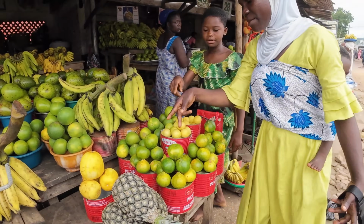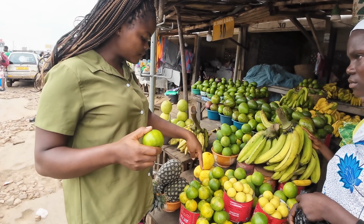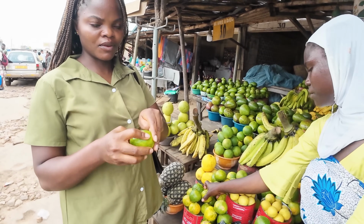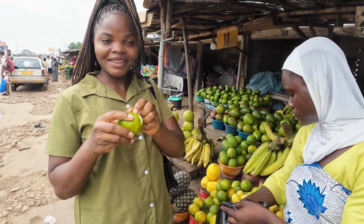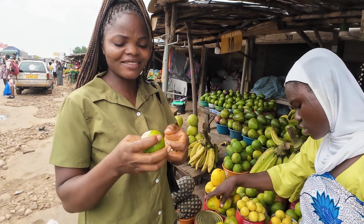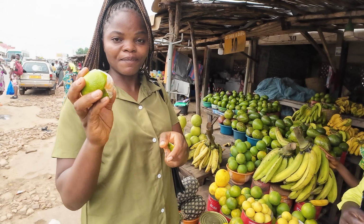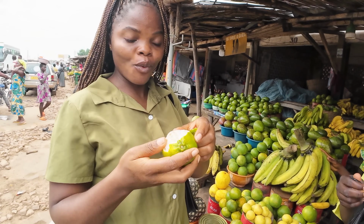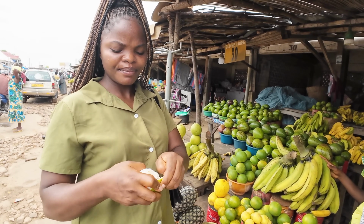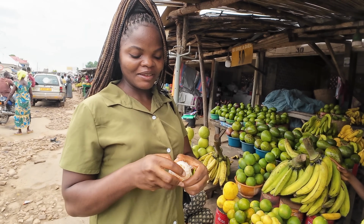Mandarin, you know? Mandarin, like 10 for 1 kg. So in Cameroon we have mandarin flowing like a river, but here it's very few and it tends to be quite pricey. But this one is okay because I got 10 pieces of this for 1,000 francs, which is like, let's say, 1.62 USD. Makes sense. Let's go ahead and try some.